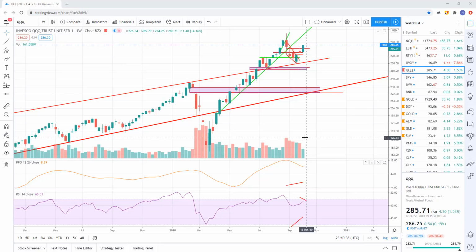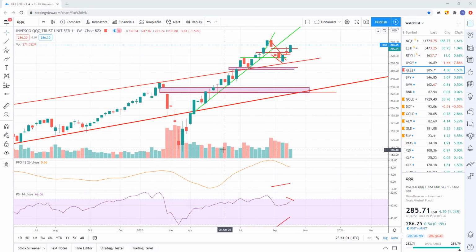These weekly charts are not necessarily going to give you perfect entry and exit points, but they will give you an idea of the overall general trend of the market or of individual stocks. And that will help anticipate entries and exits on the more granular time frames like the hourly and the daily. So we'll start out here with tech, triple Qs.